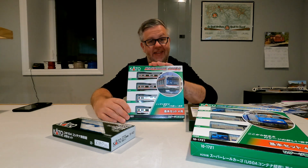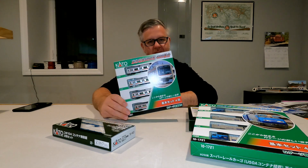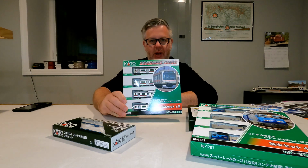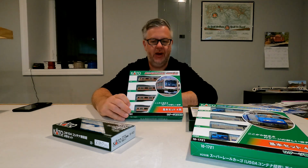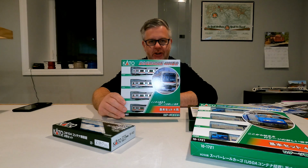So I like the look of this one. I like the fact that all the other ones had been tax-free, but I hadn't gotten this somewhere else, so I grabbed this one at Model Emon, just to wrap up my time in Akihabara. So let's have a look at this one now, running around on some Kado Unitrack.